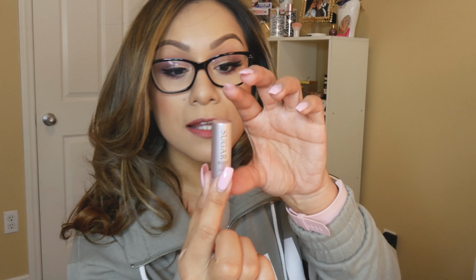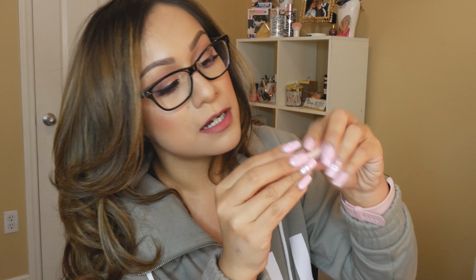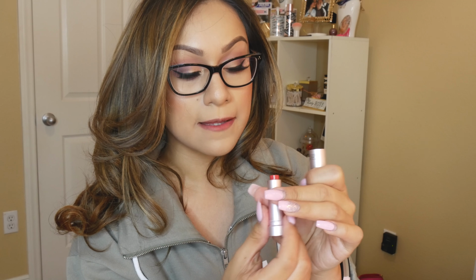This is adorable. I can already tell it's going to be the cutest little sample I've ever seen in my life. Get it out of here. And I was right. Look at this. It's so cute. Let's see. I don't think I've ever tried anything from this brand. So this is the inside of it. Very rosy looking, as you can see. Smells a little, but not too bad.